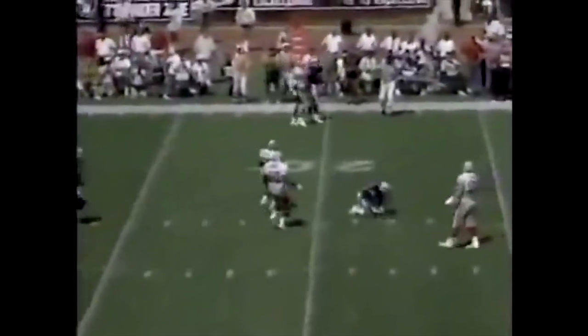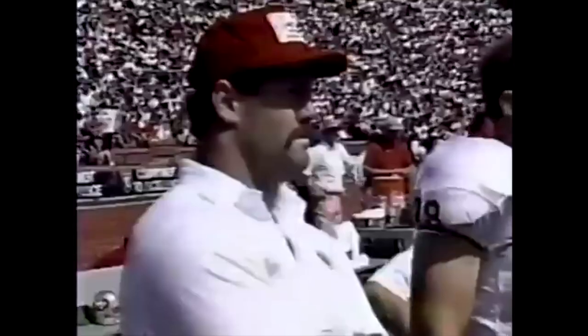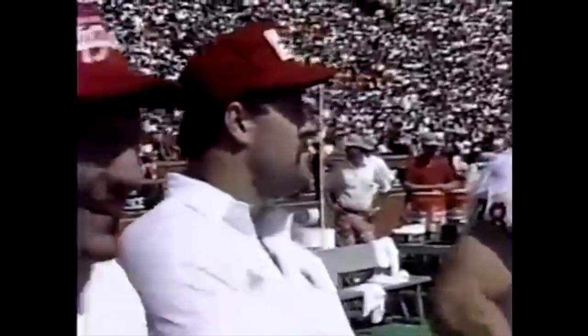Schrader misses a man. Mervin Fernandez over the middle. 49ers had the blitz coming.